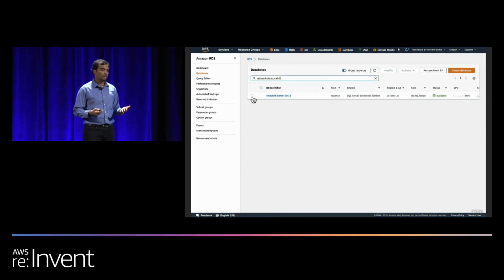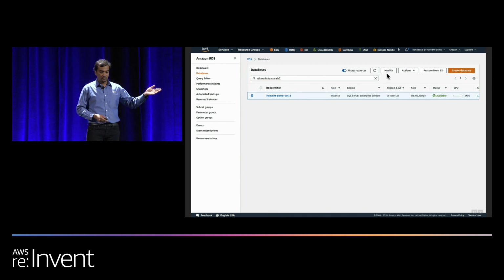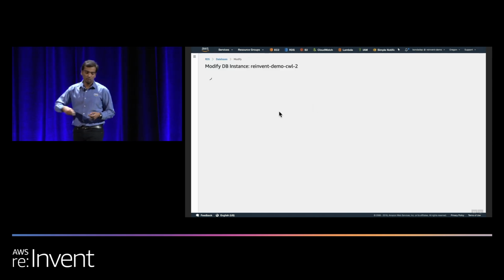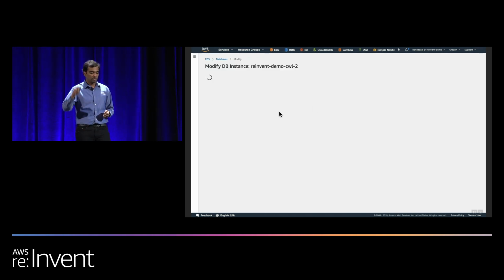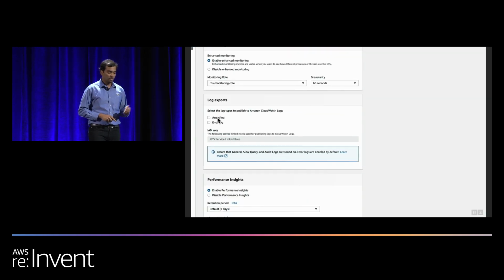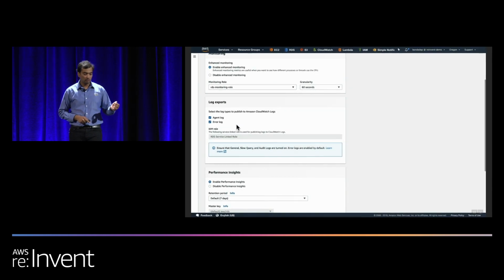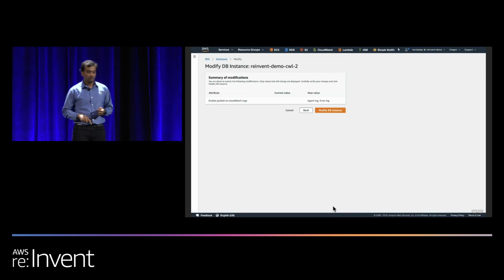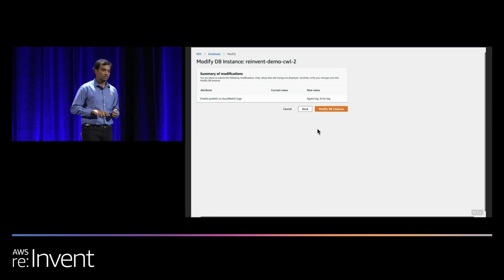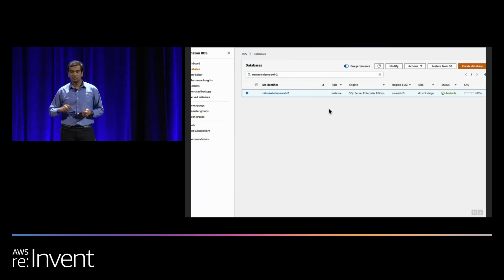Now the first thing is, how do I enable integration from RDS to CloudWatch Logs? It's really straightforward. I'm just picking my instance here, clicking on modify. Once the modify screen loads up, I'm going to scroll down to the log exports section. As I mentioned, we have the two log types we support, the agent log and the error log. I'm choosing both of those and I hit continue.